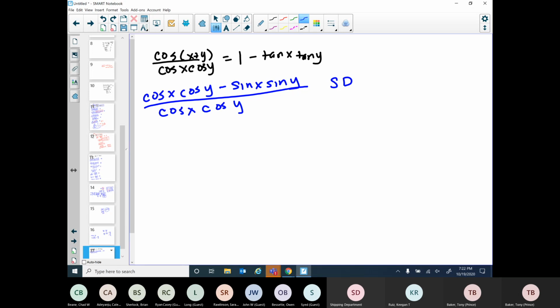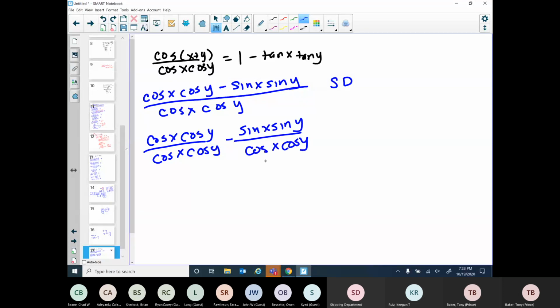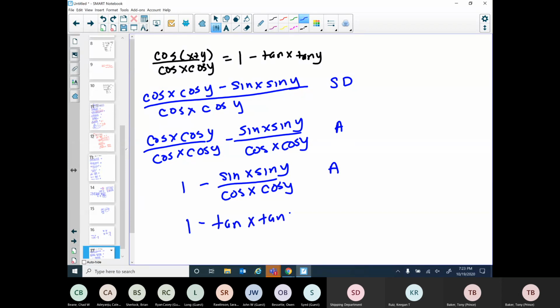Now, when we have addition on the top and it's over a fraction, I can split that up and put the fraction under each one. So this becomes cosine x cosine y over cosine x cosine y, minus sine x sine y over cosine x cosine y. That's just algebra, and canceling out that first one is also just algebra. And now sine of x over cosine of x and sine of y over cosine of y is tangent of x, tangent of y. And that's the quotient rule.